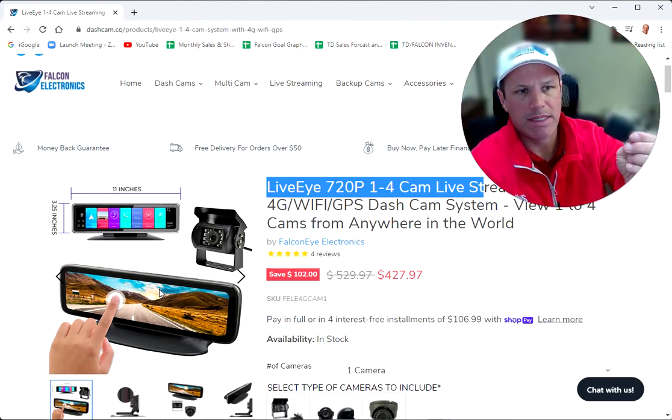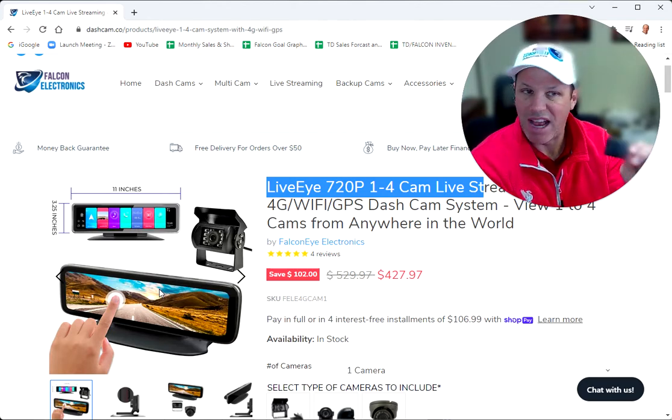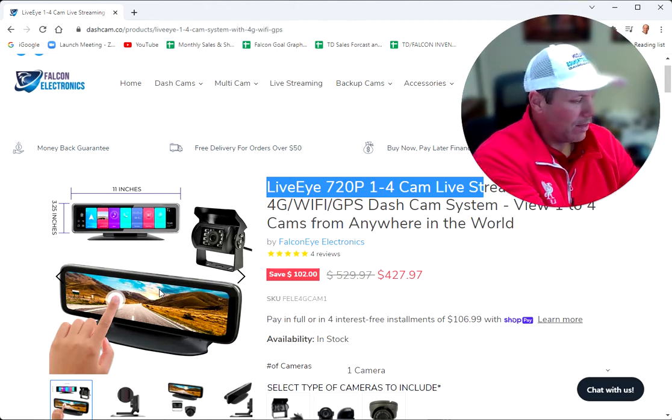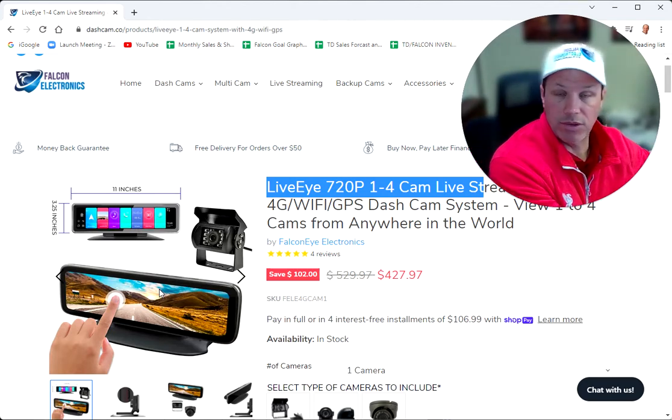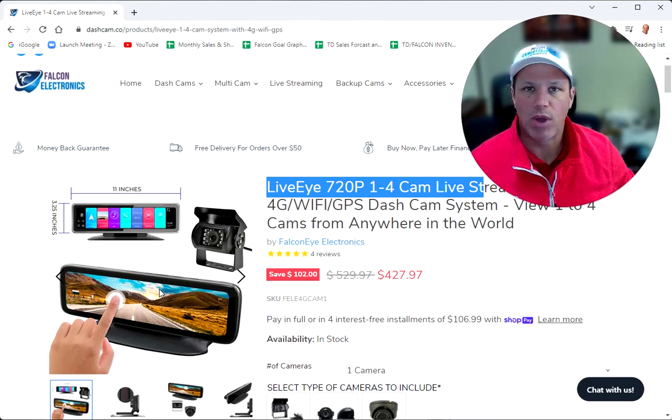This is the GPS antenna that's connected to it. You put this up on the windshield close to the windshield on the dash, and this would connect to the GPS. The GPS is going to do three things. Number one, with this unit, it's going to record the vehicle speed and location on all the video files. So you'll be able to prove the speed you're going and then the location when you're watching the video files back.